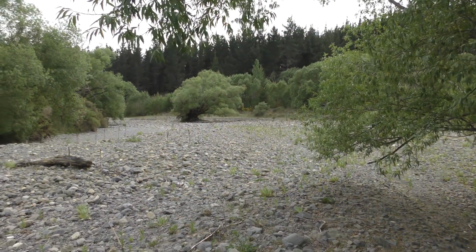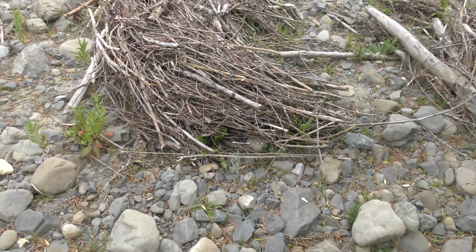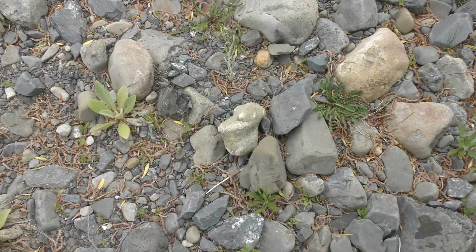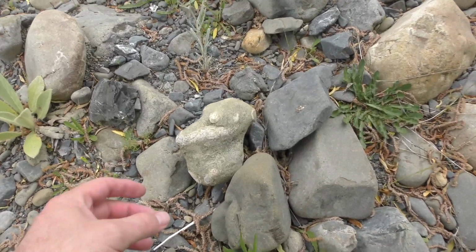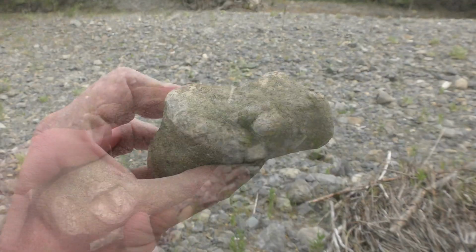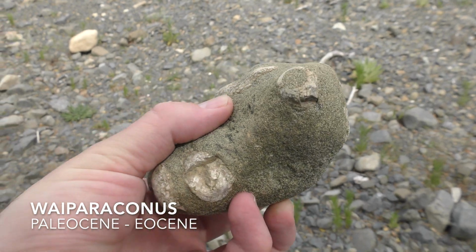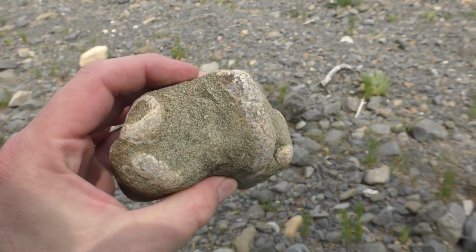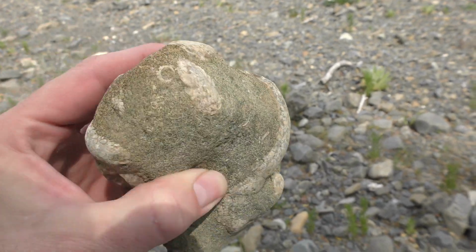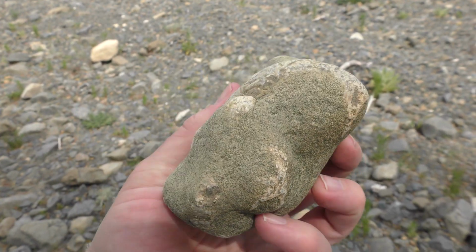I think I just found something really cool, just here near the driftwood. Have a look at that. I think that is my first bit of Waiparaconus. There's some debate whether this is a barnacle or a coral. I think they're going towards barnacle, but this is really cool. I think it's only found in this region.